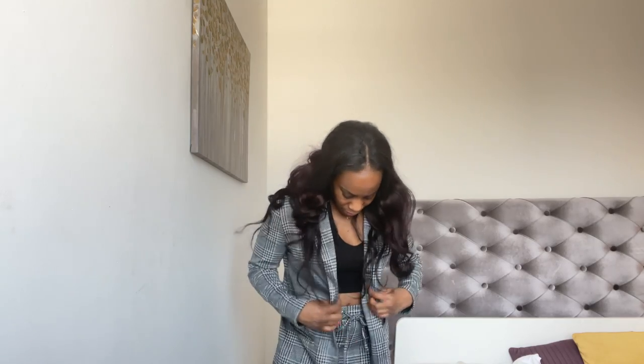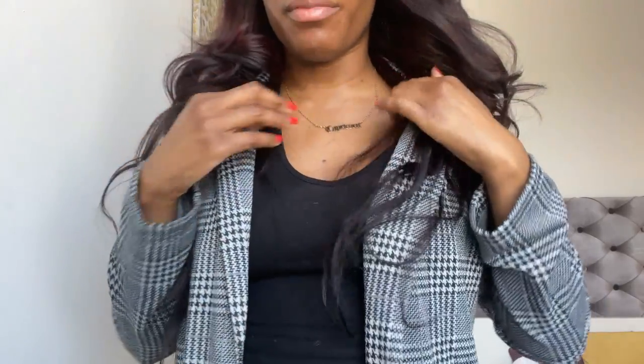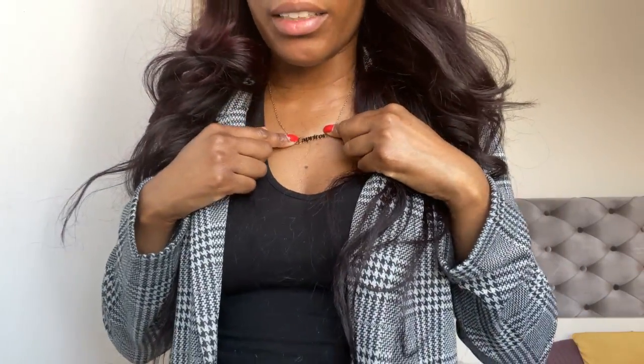Okay, so this is my outfit for today. I am wearing just a black tank top and this jersey material blazer from ASOS and their matching pants. Really comfortable. I probably will have this off for most of the day because it already feels like it's gonna be a pretty warm day. And then I'm just wearing my Capricorn necklace. And yeah, that's the look for today.